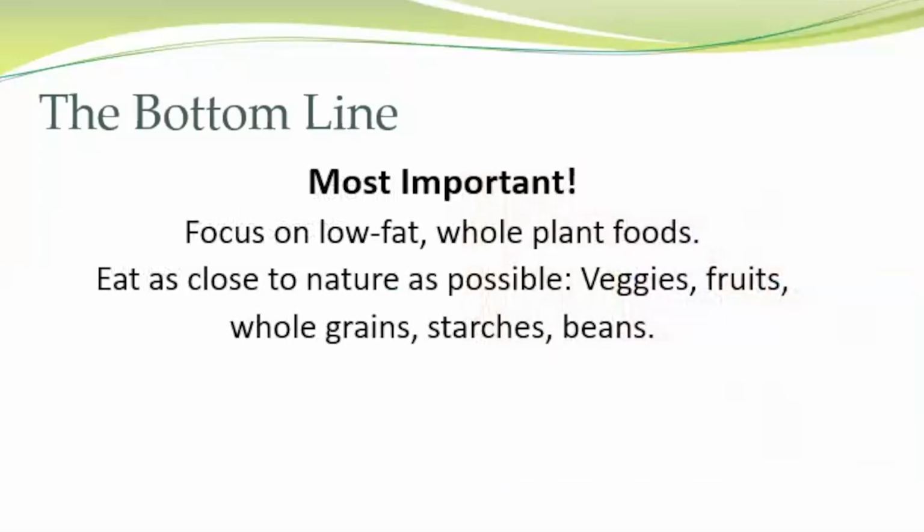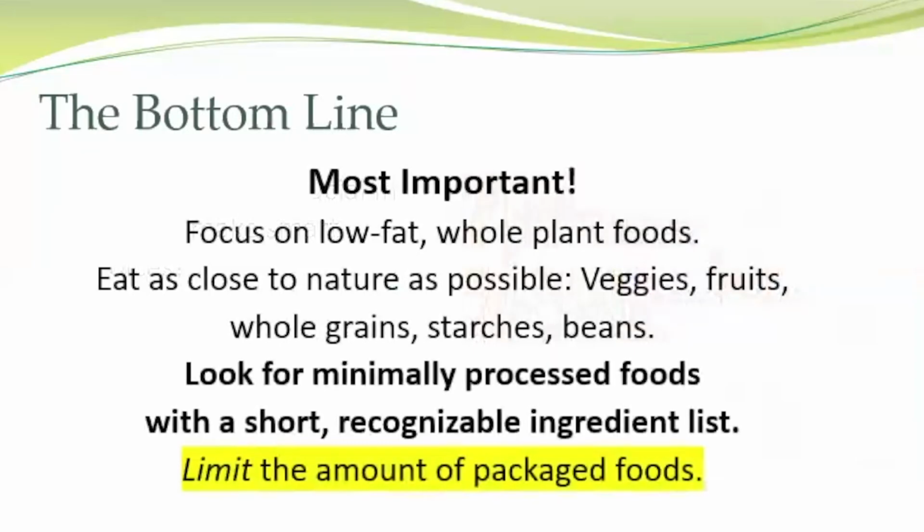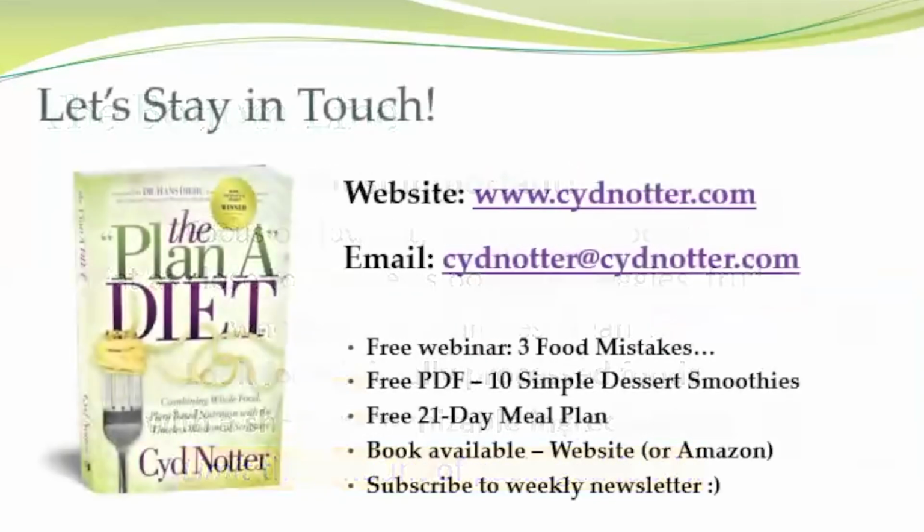But even more important than packaged foods is to focus on low-fat, whole plant foods and eat as close to nature as possible. Look for minimally processed foods with a short, recognizable ingredient list, and then limit the amount of those packaged foods in your diet.